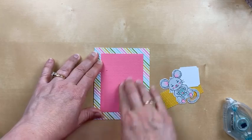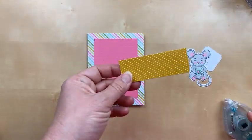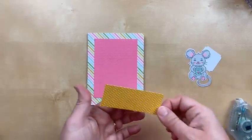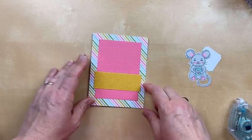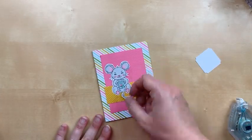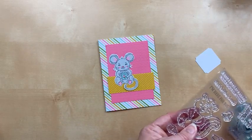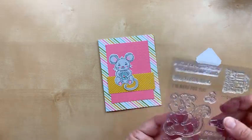Okay, so that's gonna go centered right there. Then we have a little piece of yellow polka dot. I'm gonna call it designer paper. It's a die cut, but I mean, it's the consistency of paper. It sounds like food. It's the thickness of designer paper. All right, we've got our cute little mouse, and the words that go on this card say, ice cream is the best remedy for this.